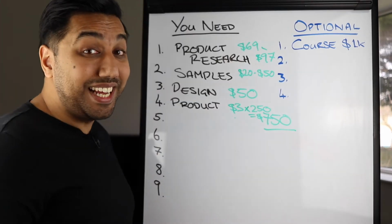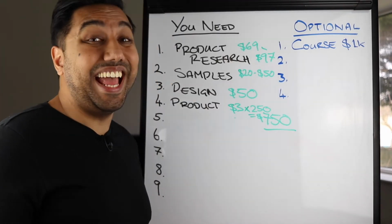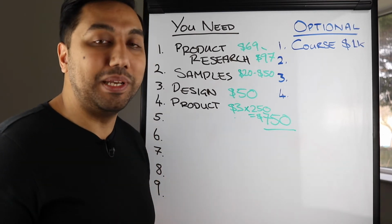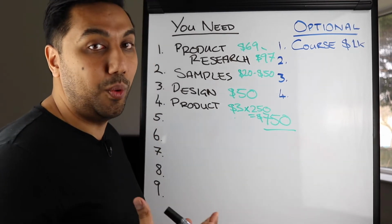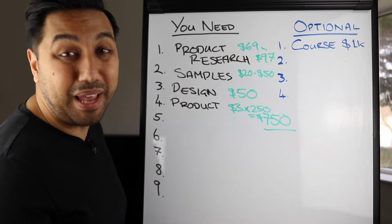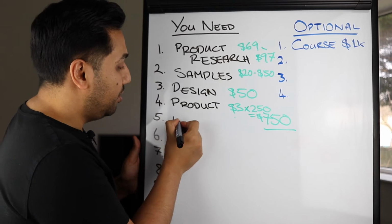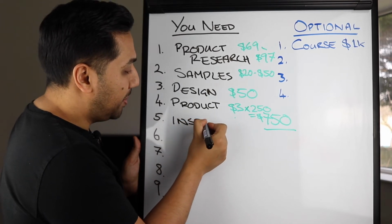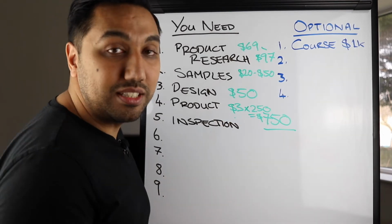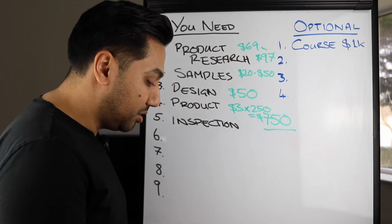Now, the next one is a super important one. And if you miss this, this could be extremely detrimental to your business. So I strongly recommend that you go ahead and you do this. The next one is inspection. You need to make sure that you inspect your products so you know that they are up to scratch.